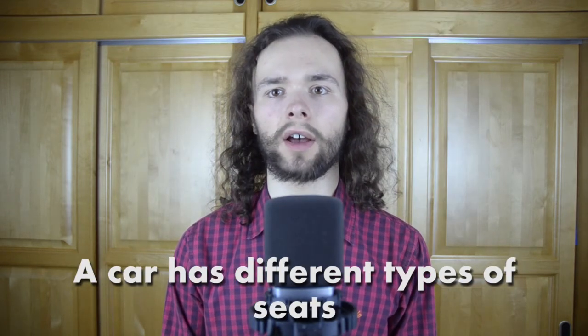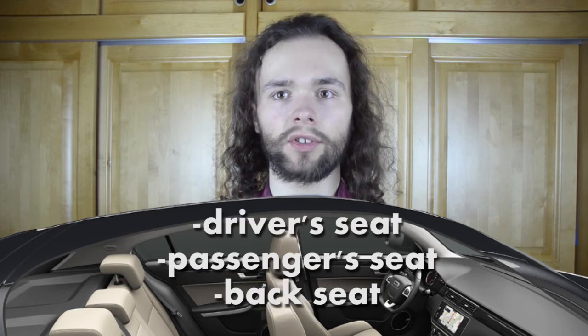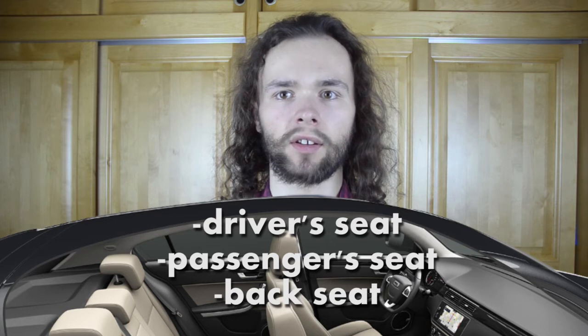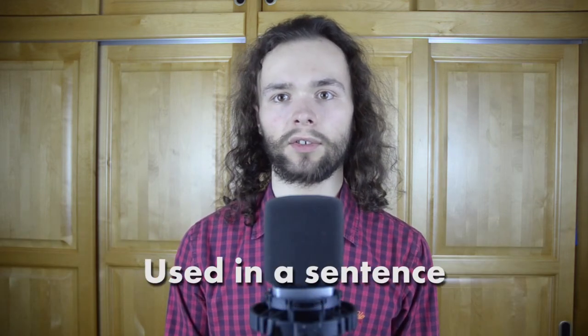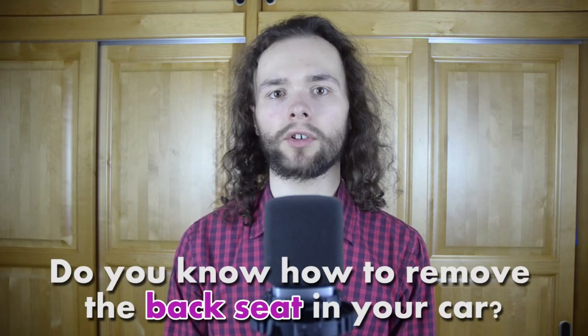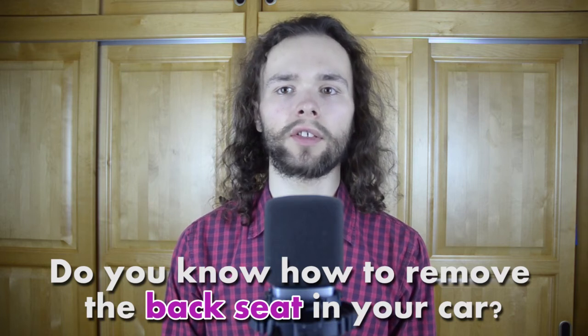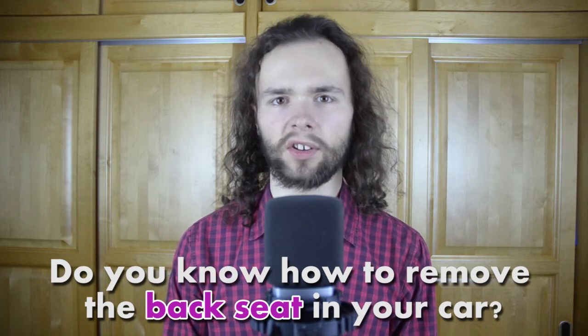A car has different types of seats. Driver's seat, passenger seat, back seat. Used in a sentence: Do you know how to remove the back seat in your car?